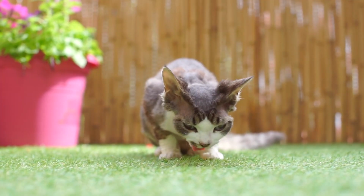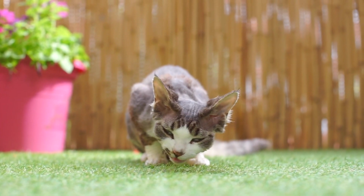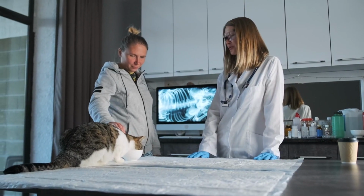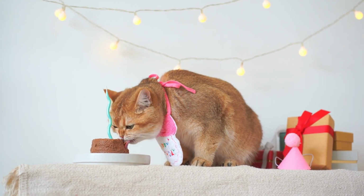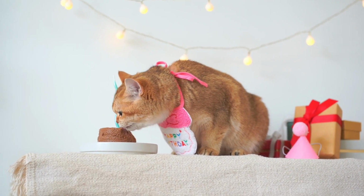If you're preparing homemade meals, it's crucial to work with your vet to make sure the diet is nutritionally complete. And if you ever suspect your cat might be suffering from a deficiency, don't hesitate to consult your vet for guidance. With the right food and proper care, your cat will thrive, staying active, healthy, and full of life for years to come.